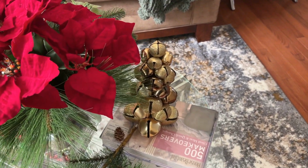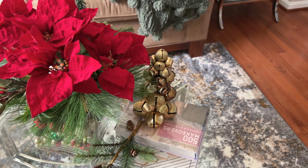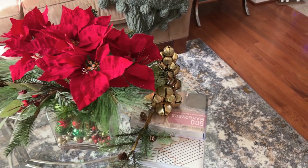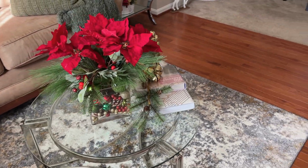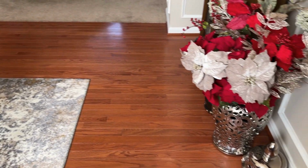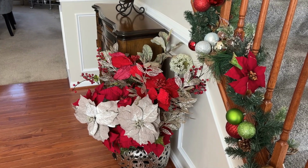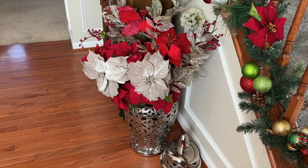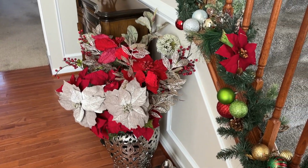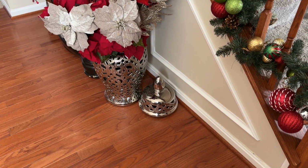These are my little Christmas bells. They were my mother's, and I will always keep those. And then here I've included some poinsettias, red, silver, and my vase that I got from Z Gallery.